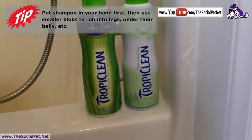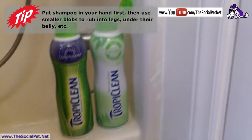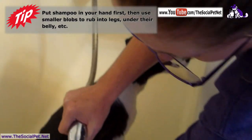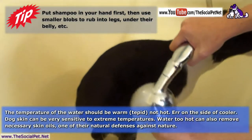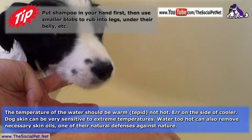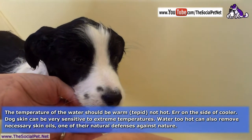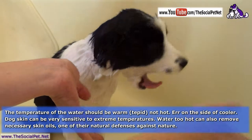I use Tropiclean. I like Tropiclean. It is gentle on their eyes, good on their skin. They generally don't have any skin irritations or reactions to it when they get their baths. And it smells good. I use dog shampoo because it is formulated for their skin and their skin type. Human shampoos aren't designed for them.